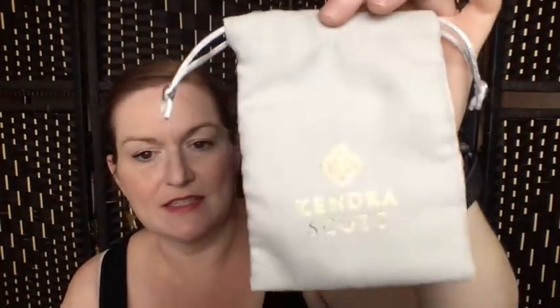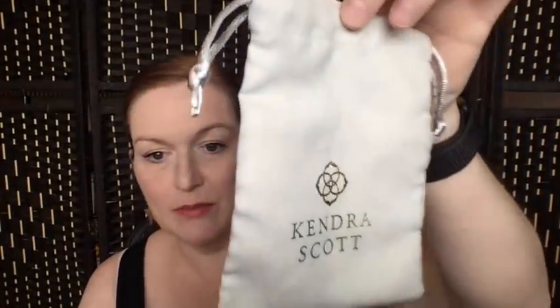Next, I got this little Kendra Scott pouch. It's not really selling for a whole lot, but what I think I'll do is just set it to the side, and then if I find some Kendra Scott jewelry, this will be a nice little bonus to mail it off in. And then I thought this was going to be more of a winner than it actually is.